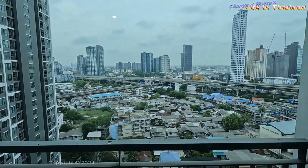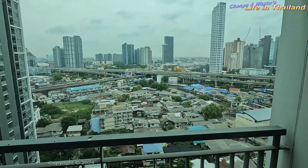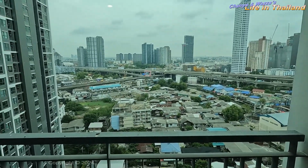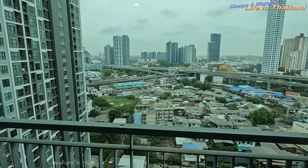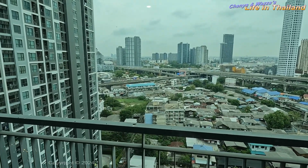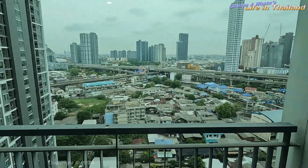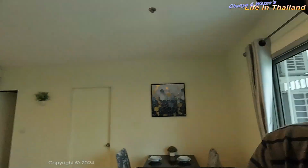You might recognise some of that area out there if you know your locations. Knights Ridge. There's an MRT or a BTS, I don't know which one that is. That's probably Sukhumvit Road there, actually. Anyway, this is his little condo.